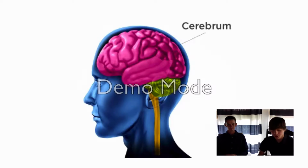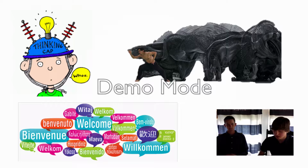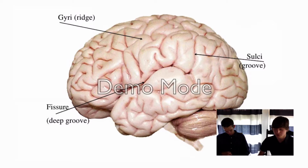The largest part of the brain is the cerebrum. This is the large wrinkled section of the brain, and is responsible for higher level thinking, language, voluntary behavior, and many other functions. The outer surface of the cerebrum is called the cerebral cortex, and is made of structures called gyri and sulci. They form the bumps and ridges you're probably familiar with.